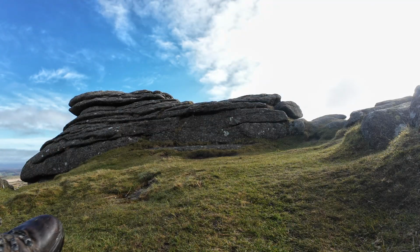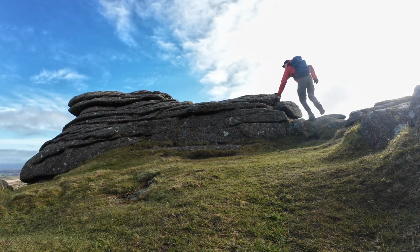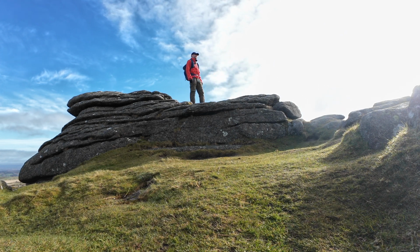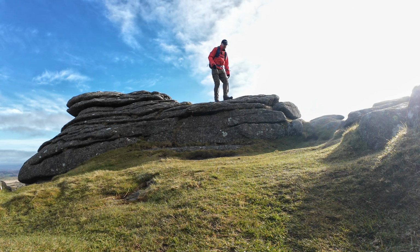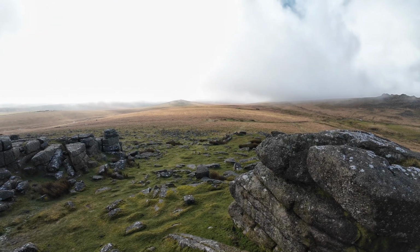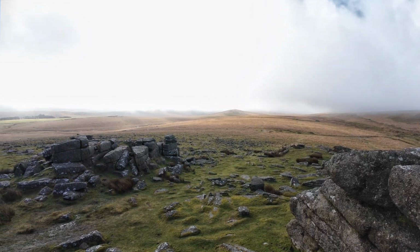I'm having fun already. This place is great. I'm already hooked. Why haven't I come here before? This is so good. It's a lovely mix of just open areas to walk and rocks to climb. And it's really nice, well, especially with today's weather. Not sunny, but some low cloud just making things a bit more interesting. Perfect for me, love it.